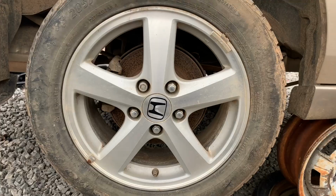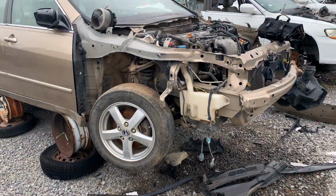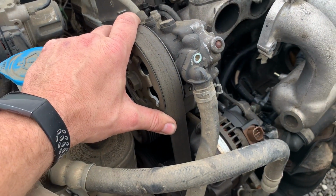Yahtzee. I finally found what I was looking for. This is a 2005 Honda Accord with the K24 motor. This power steering pump will fit on your 2006 to 2011 Honda Element.